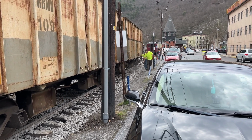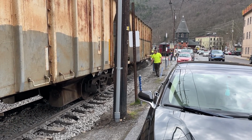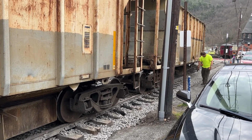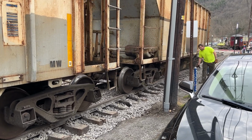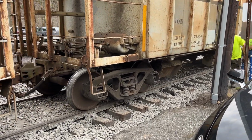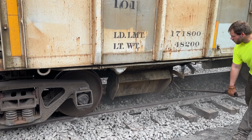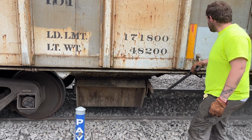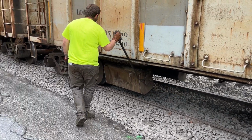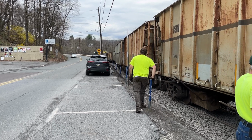Now that you know the process of dumping, spreading, and tamping down ballast, enjoy watching the complete process unfold as the crew dumps an additional amount of ballast before the end of the workday. Yeah, that should be enough. Next track.